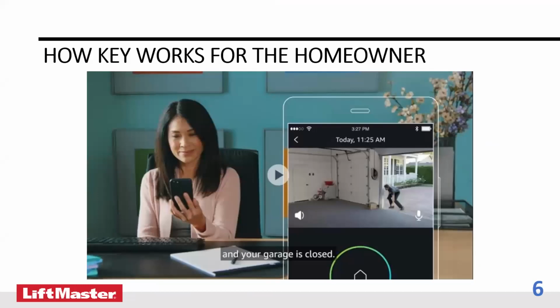So instead of playing a video, I just want to explain, and I'll actually show the app a little bit later, how Key works for the homeowner. This is an image. If you have a camera set up in the garage, you don't have to have a camera. You don't have to have a smart lock, but I get a notification.